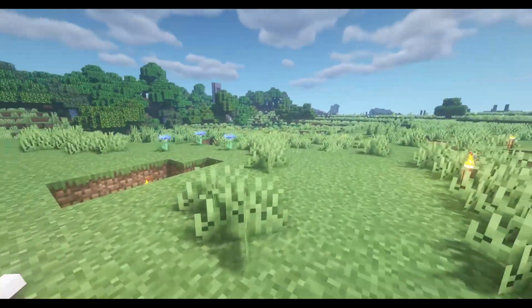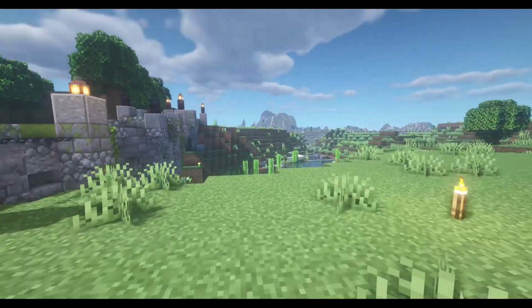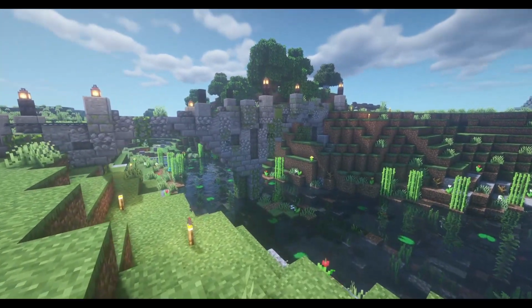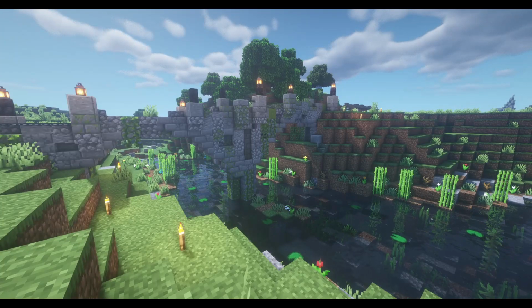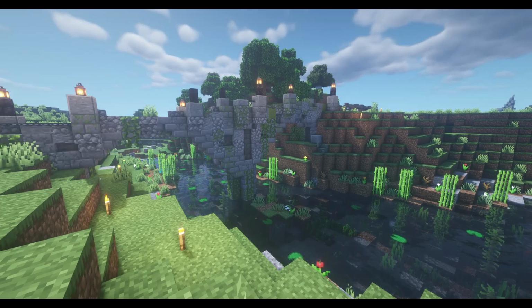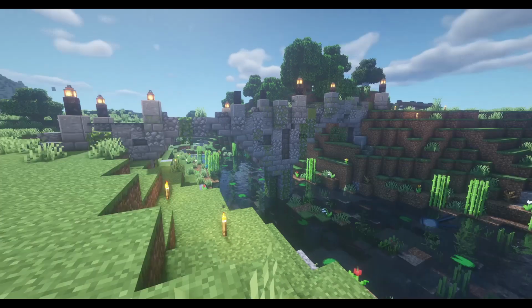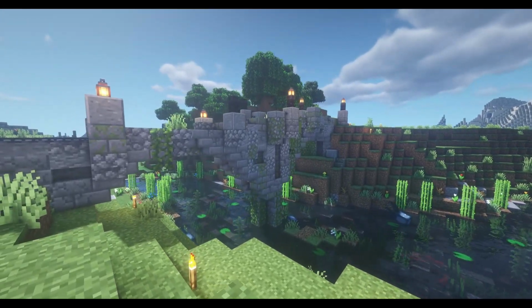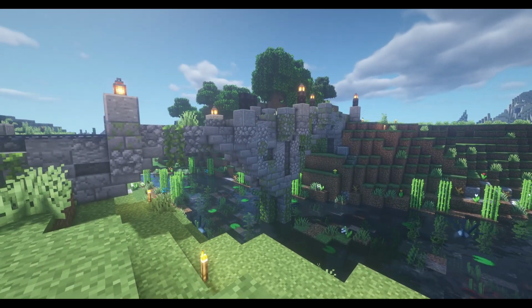I'm so happy now. I think that looks beautiful. I feel like it really fits the theme that we're going to go for in this area. Not everything has to look new. Sometimes giving things a bit of history and showing its age can really add some character to your worlds.